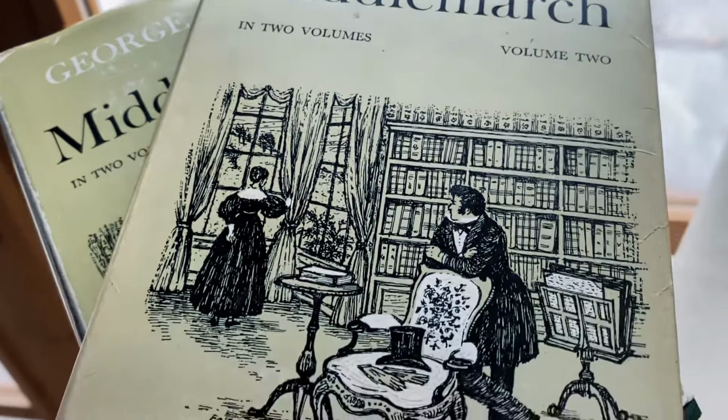Indeed, if you want a multi-volume set, I heartily recommend you try to hunt out, and this may be difficult and you'll need to go second-hand, but try to hunt out one of the old Everyman 2-volume editions. I love how slim these are, how compact they are. You can put them in your pocket. They're beautiful. The images on the cover are absolutely beautiful.